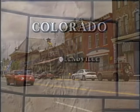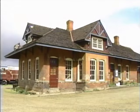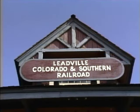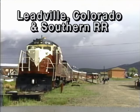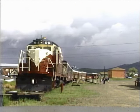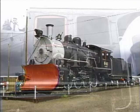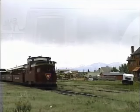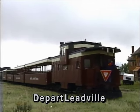Our next stop is in central Colorado at the old mining town of Leadville. The Leadville, Colorado and Southern takes passengers on a 22-mile round trip along a portion of the old Denver, South Park and Pacific, which later became a part of the Colorado and Southern. Steam locomotive number 641 is on display as a reminder of the C&S days. The train departs Leadville caboose first, with the locomotive pulling on the return trip.